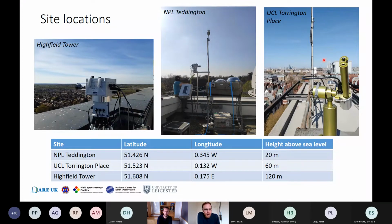Okay, so going from left to right, this is from the top of Highfield Tower, which is a 16-story residential building, and it's also probably the highest point in the Greater London area. So, height above sea level, that's for the actual instruments themselves. At ground level, it's about 80 meters above sea level, and then the building itself is about 40 meters tall. And in the photo there, you can see this is the Max DOAS instrument.